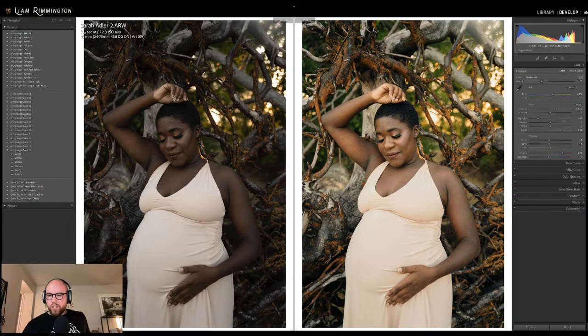Olivia says, love this, gorgeous on the skin tone. Absolutely. Very, very nice. Wayne says, I love the ability to mix and match with the profiles. It's a great feature. Yeah.